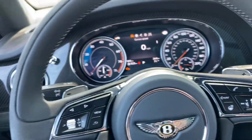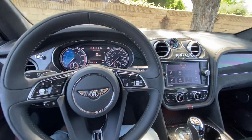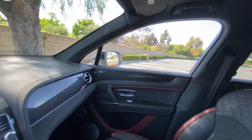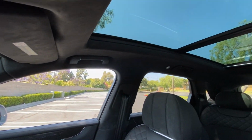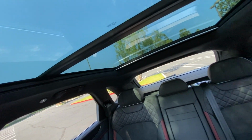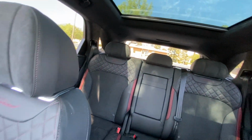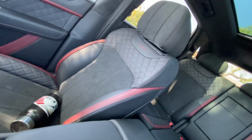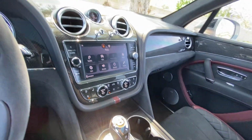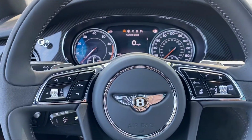All right, let's do a quick 180 of the car. Note the ridiculously large sunroof. I mean, that thing is massive. Boy, the world just got really quiet in here, didn't it? It's because they've got acoustic glass and very good cabin insulation.